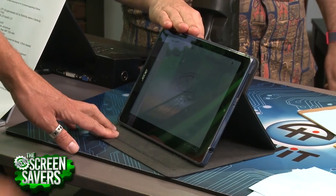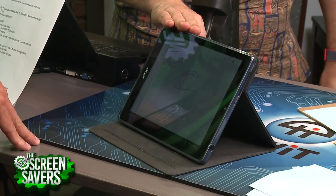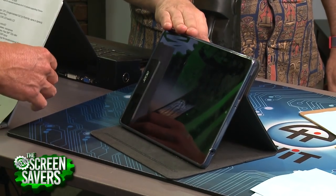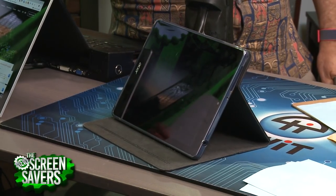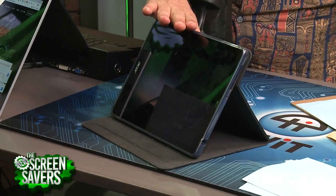I'll be honest, I'm baffled by this product. You can get an Acer Chromebook 15-inch for less, that's more powerful, more useful, has a keyboard. I don't get it. This seems almost a scam. I mean, a school that buys this is getting ripped off.